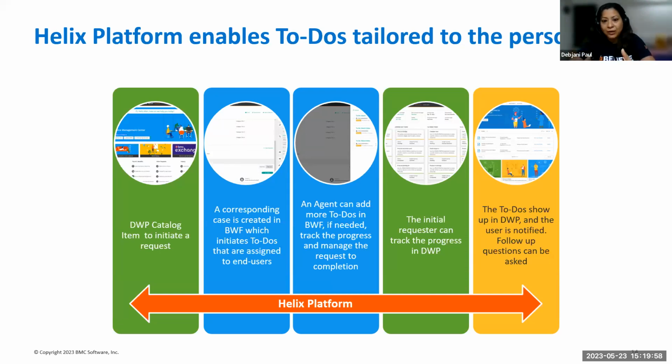Now, on the fourth pillar, it says that the initial requester can track the progress of the to-dos, and they can even see all the notifications on the DWP site. And last but not least, the fifth column shows that when the to-dos show up on DWP, you can manage all the notifications and even do the follow-up questions, which I just mentioned. So this is how we have designed it: it will be created on business workflows as part of a request fulfillment template, but it has its impression on both DWP and business workflows.